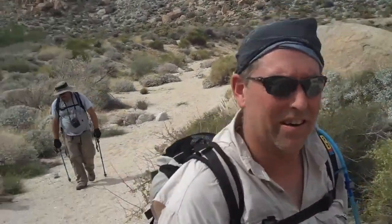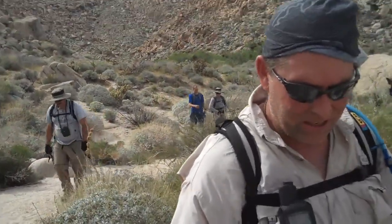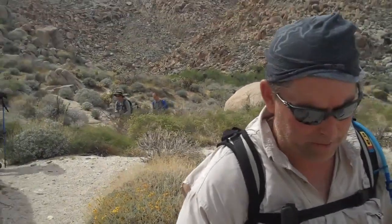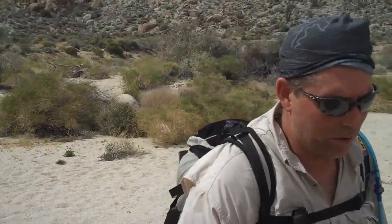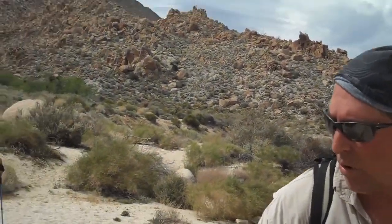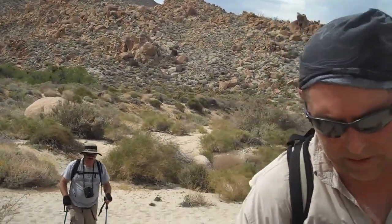Well, we're almost back to the car. It's 3:05. This took us about 8 hours, I guess, for this hike. Seems like a long time. Actually, less than that. 7.5, but it's tough going. We're crossing the last wash. Cars are right up on top of this little hill.